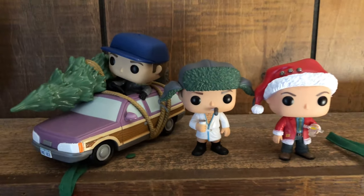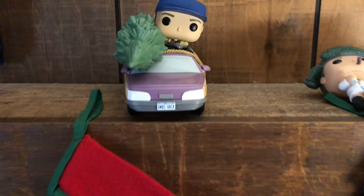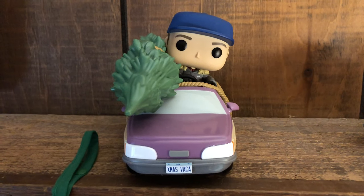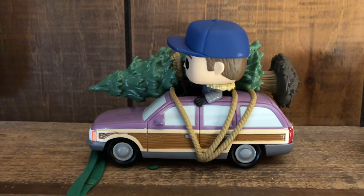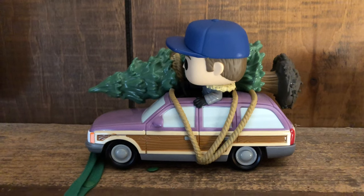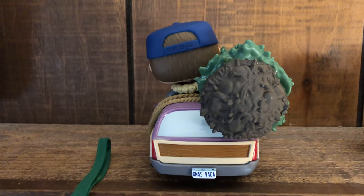And out of the box. There we go. Starting out with Clark and the station wagon. License plate, that's pretty cool. Little side profile there. I like how we have the roots of the tree. And of course we have that Illinois license plate in the back as well.